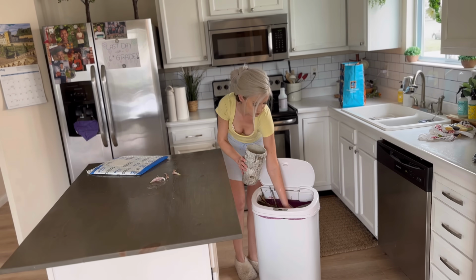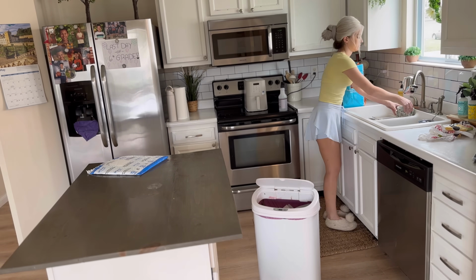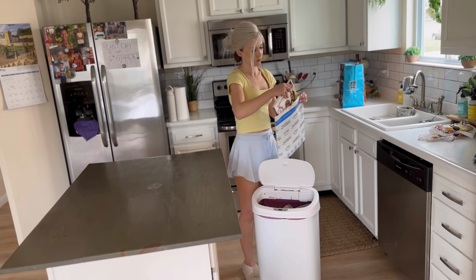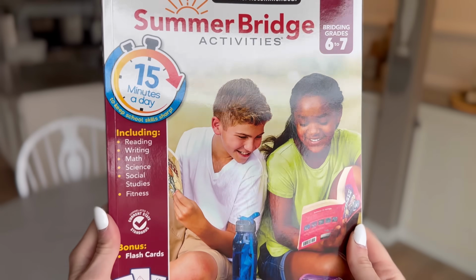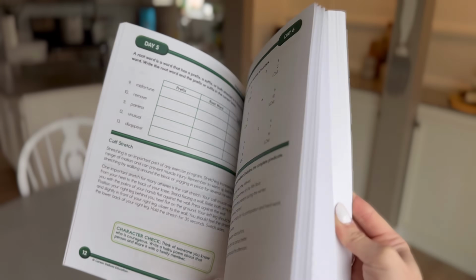But now just tossing out some really old dead flowers. I also had an Amazon package come in, which was right on time, by the way. I got my kiddo one of these last year and he absolutely loved it, but it's a summer bridge activity workbook and it's really great.